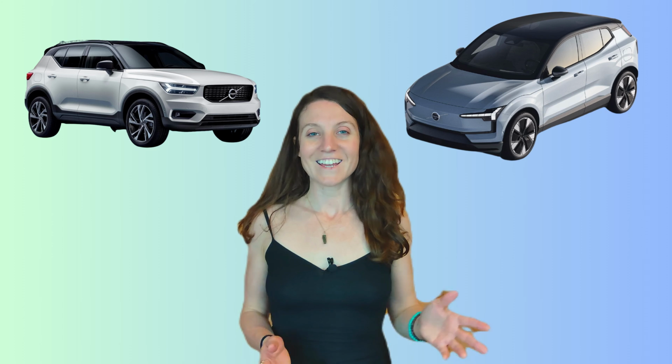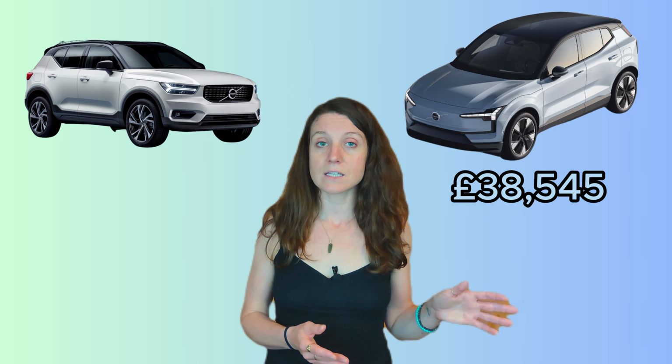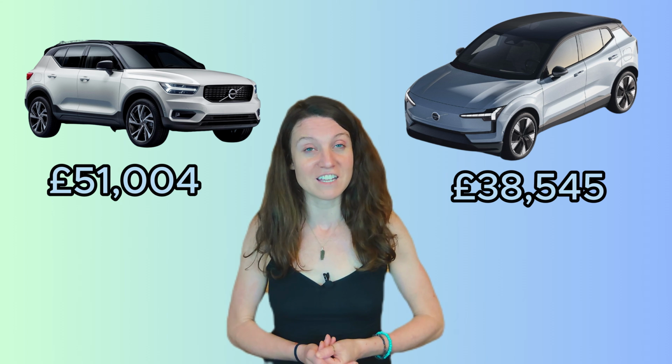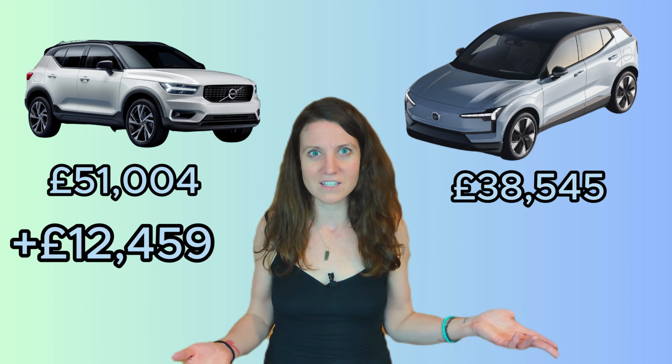And finally, if you're still with me, thank you for being here by the way, we get to the place where a lot of purchasing decisions get made. That is of course pricing. So in the UK, you can get the Volvo EX30 single motor extended range for £38,545 in the basic plus trim. The core is unfortunately not offered in the UK. And the XC40 Recharge single motor in the plus trim will cost you £51,004. So wow, that's a pretty amazing difference of £12,459. You could get half an MG4 SE for that.